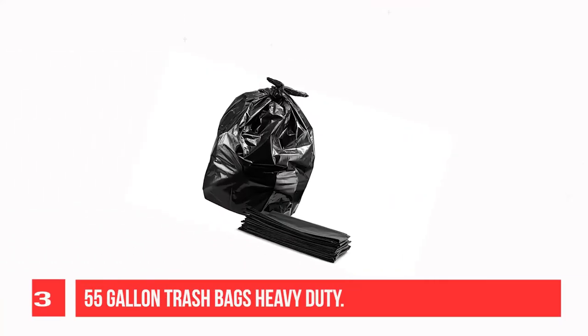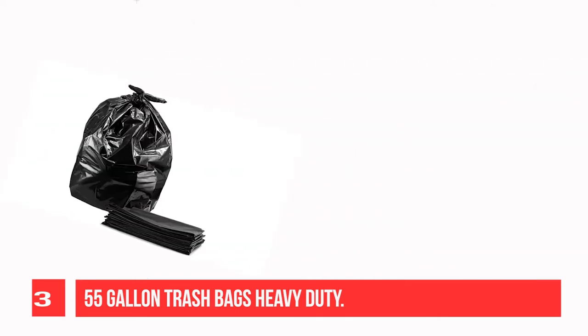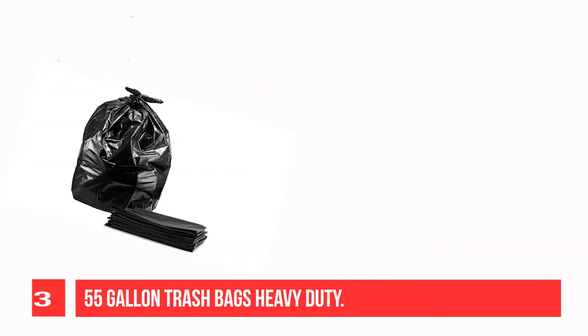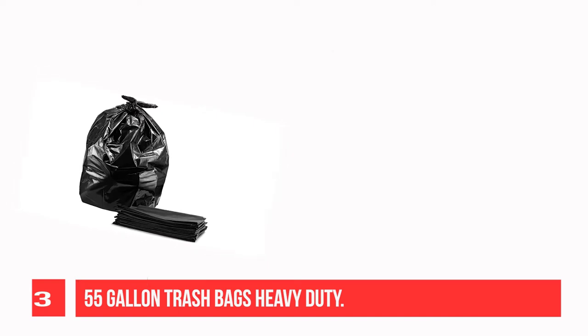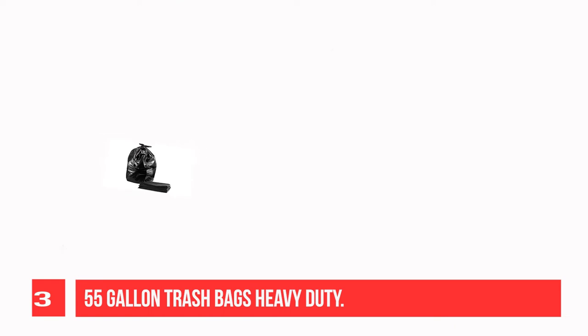Recommendation number 3. 55-gallon trash bags, heavy duty. These heavy-duty drum liners are puncture-resistant, flexible, and strong enough for indoor and outside use. Thickness identical to 1.5mm durability.